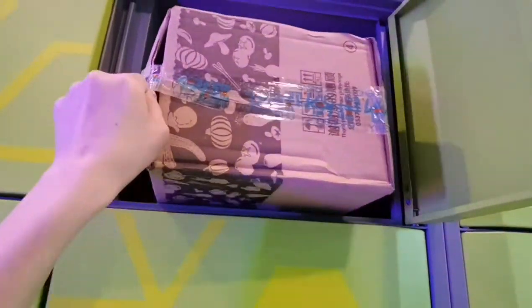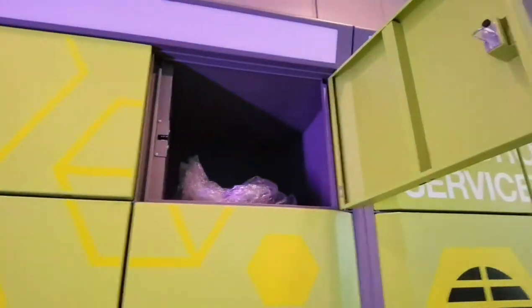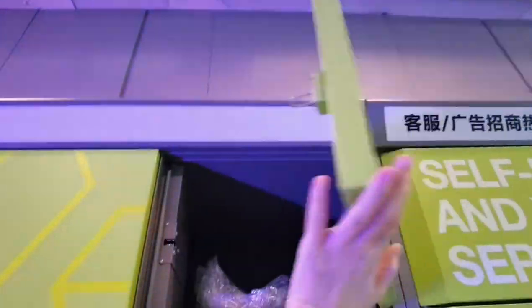Oh my god, it's so tall. I'm so short, ouch. Is there something else in there? Nope, just plastic wrap. And then you could close it afterward, and you're done.